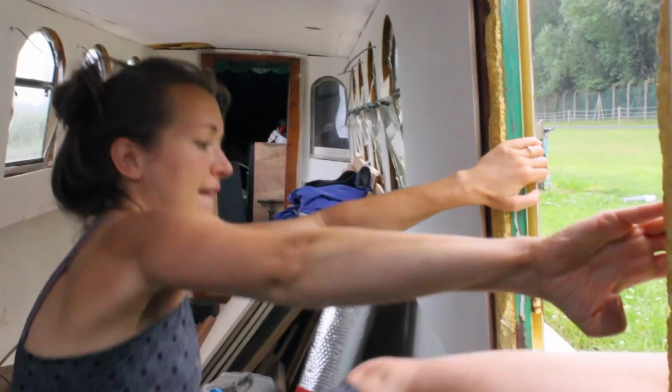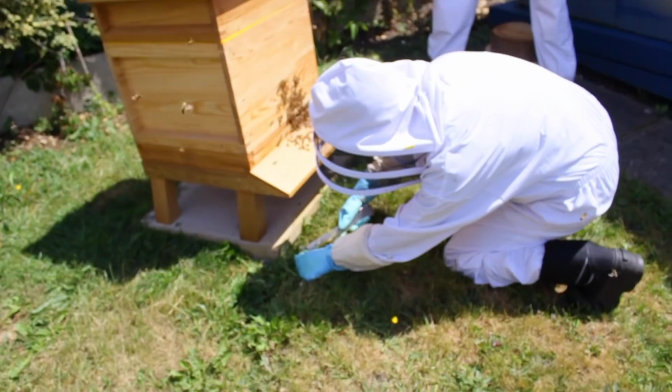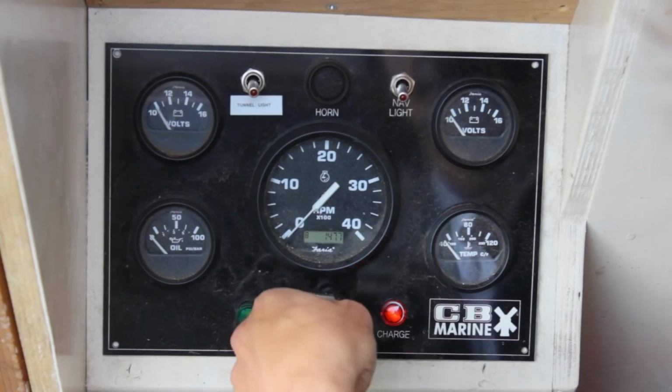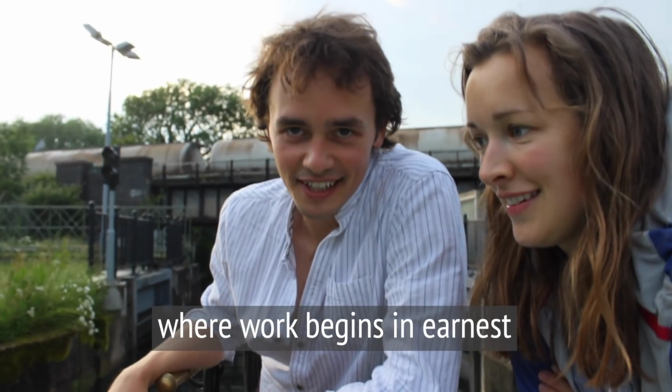I've been waiting to do this bit for ages. But still no sign of the coin. Whoa! They've killed it. How have I got that so wrong? Up to the paint shed, where work begins in earnest.